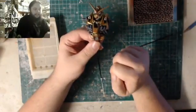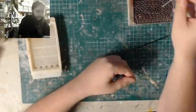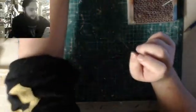I'm going to finish decaling on this guy. We're going to assemble his other parts. And I guess we will call it quits then if we finish a bit early. I've got a few other bits and pieces to play with.